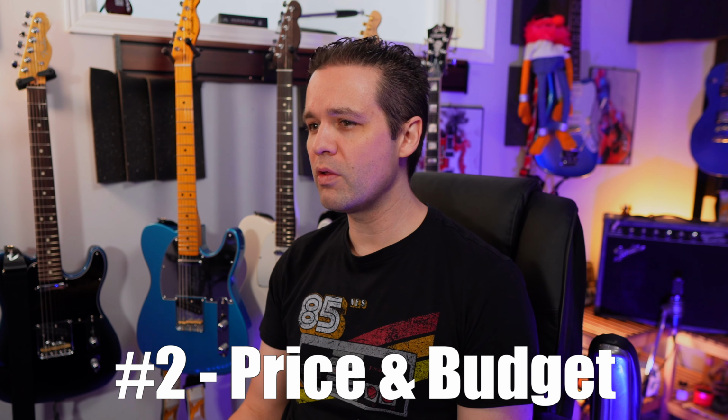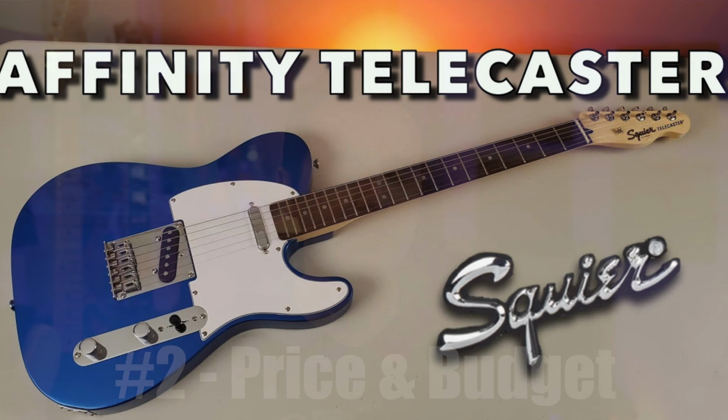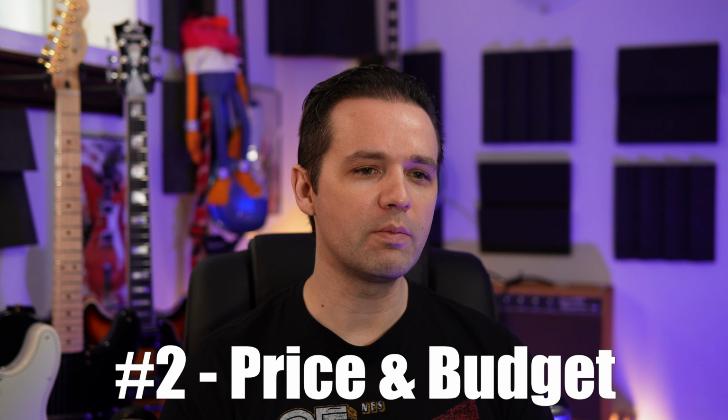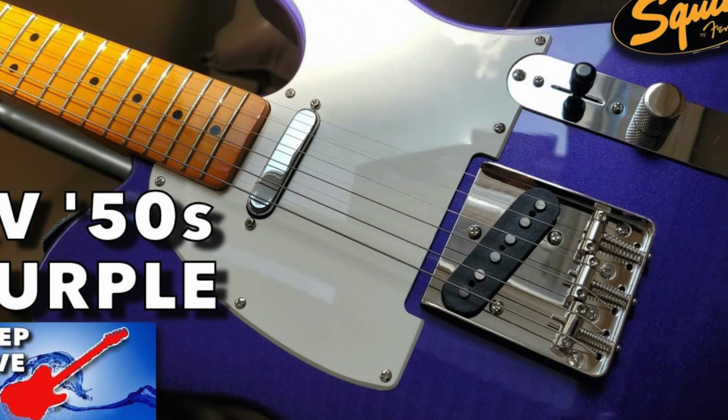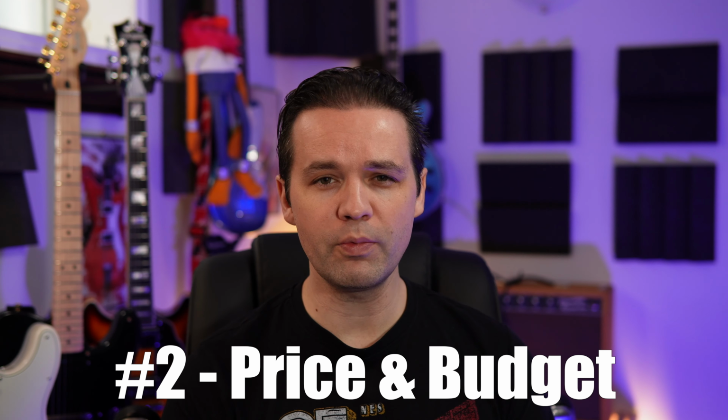If you're looking at $400 and under, you're probably looking at something like a Squier Affinity, and that's usually made somewhere in Asia, China or Indonesia, Korea possibly. If you're looking at something between like $400 and $600, then you're looking at like a Squier Classic Vibe. And those are typically made in China, also in Asia. And the prices are changing so much.